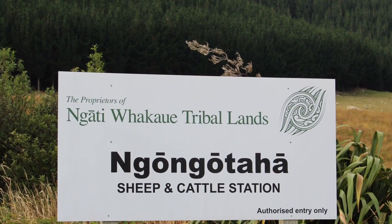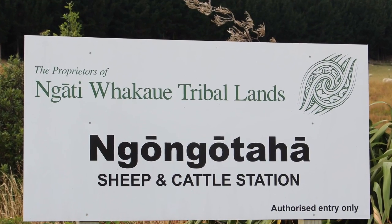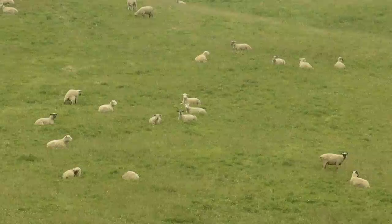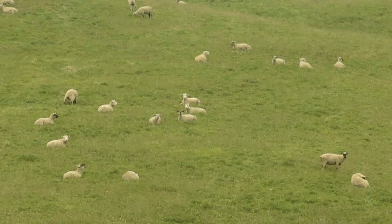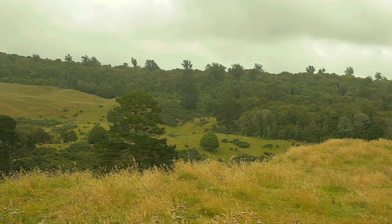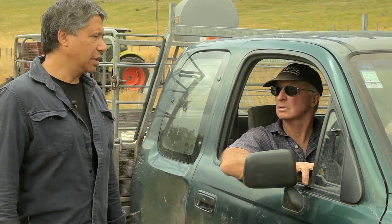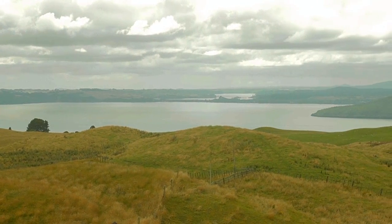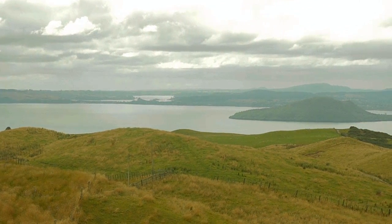Ngongotaha Station is one of 3 Rotorua sheep and beef farms owned by Whakaue Farming Ltd, the largest landowner in the Lake Rotorua catchment. The farm has a total pastoral area of 363 hectares, with 232 hectares in forestry and native bush. Tanira Kingi is chairman of Whakaue Farming Ltd. Today, Tanira talks about optimising stocking rates to improve profit while reducing nutrient losses.